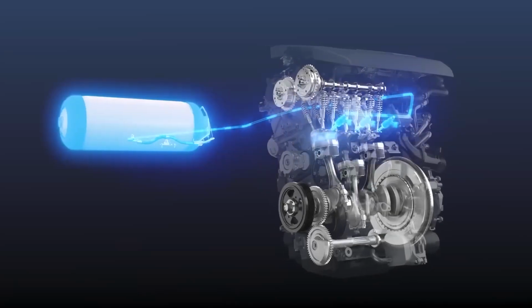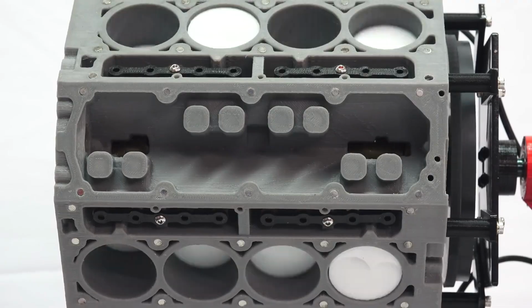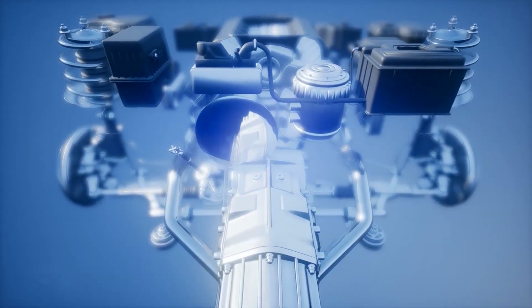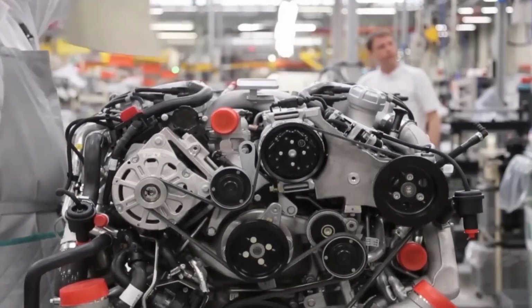Toyota's water-cooled hydrogen engine is a game changer. With its precise water injection system and dual timing capability, it's pushing the boundaries of automotive engineering. And as Toyota continues to lead the way in innovation, we can expect even more exciting developments.